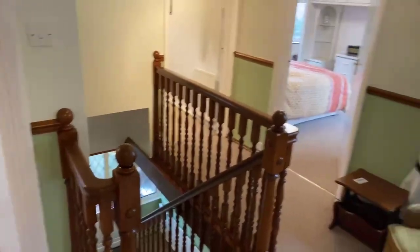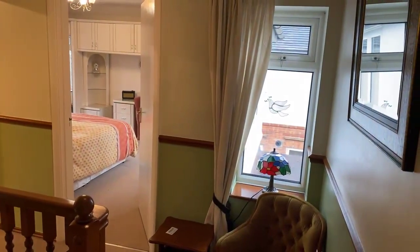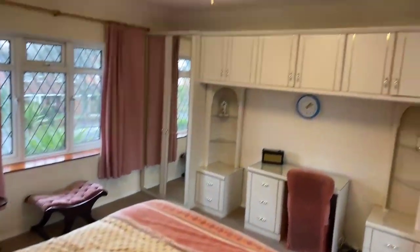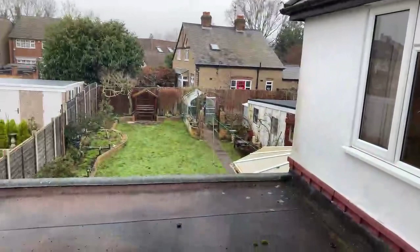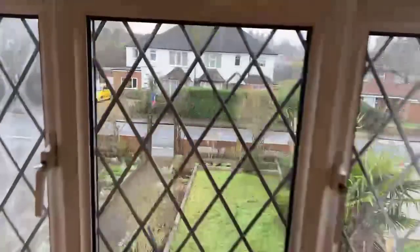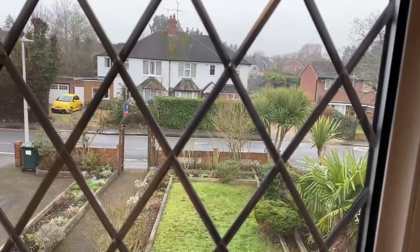Nice landing as well. You can see that we've got a nice light landing. We've got a side aspect window there. That brings in an awful lot of light. Let's go over to this bedroom, another double. More built-in wardrobes. Dual aspect, this bedroom. So there's a nice view. There's your first view towards the garden. And again, taking you back to the front of the house with that nice outlook overlooking St Peter's Road.